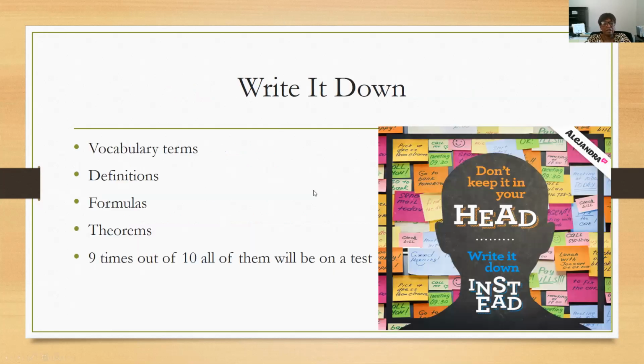If there's a vocabulary term, definition, formulas, theorems, write it down. Because most of the time those items are going to be on a test. And so that you can go back and study for clarification and understanding, you want to write it down. You can't keep everything in your head. Instead, write it down. You are not going to remember every single thing that's going to be said in the classroom.